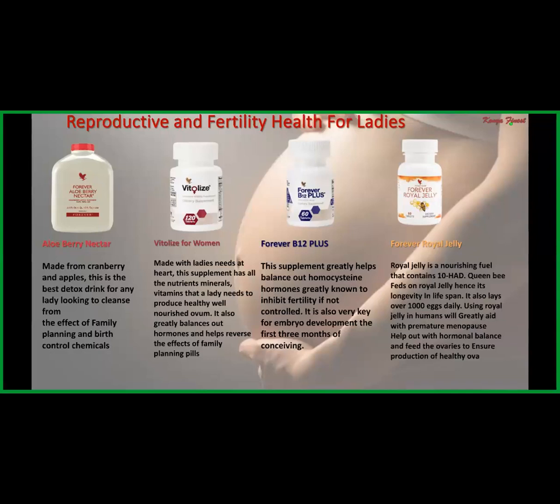Number 2, we have Vitalize for women. And when I think about Vitalize for women, I think about menopause mostly. I don't know why, but that is where my mind usually goes to when I'm reading about it. And when I'm talking about menopause, I'm talking about that period where you're in between, maybe you are 35, a lady 35 to maybe 40s and 50s, and you have hot flashes and it's cold, but you're feeling hot, and you have hot tempers for no reason. Vitalize can help you a lot.